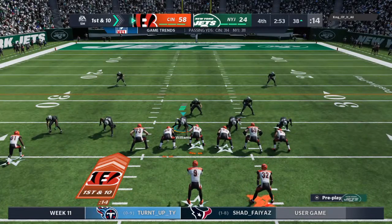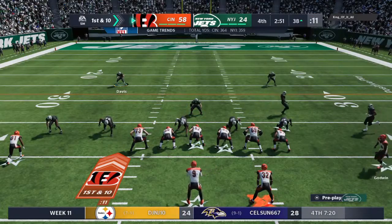Let's go. Hey, we got Mike. No, street. Mike 53. Hey, let's get that ball, D.